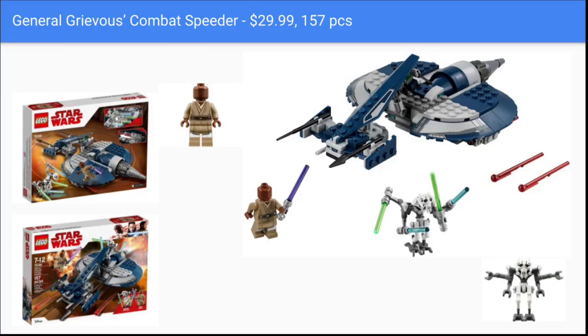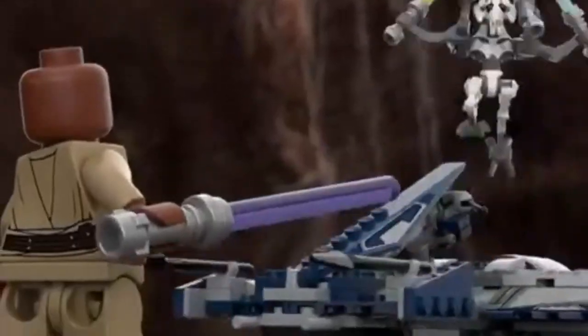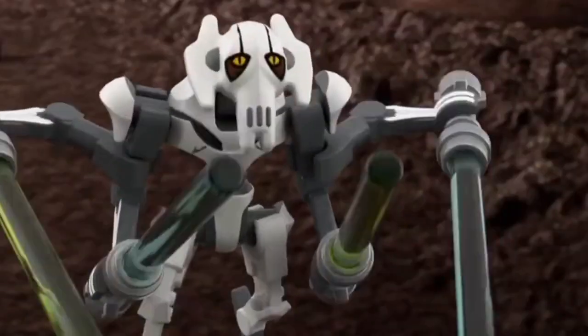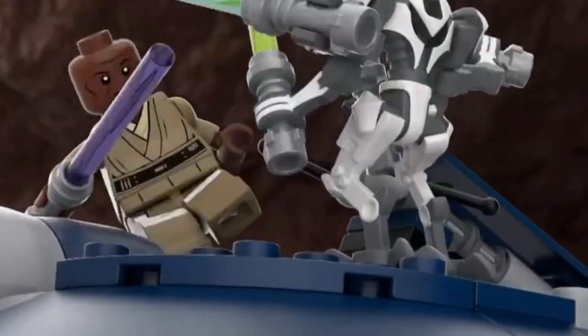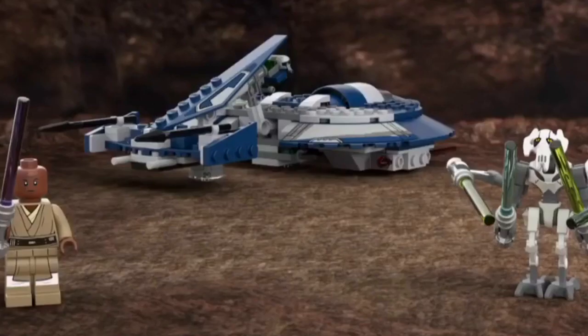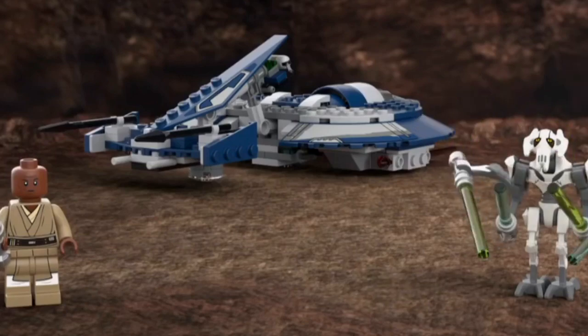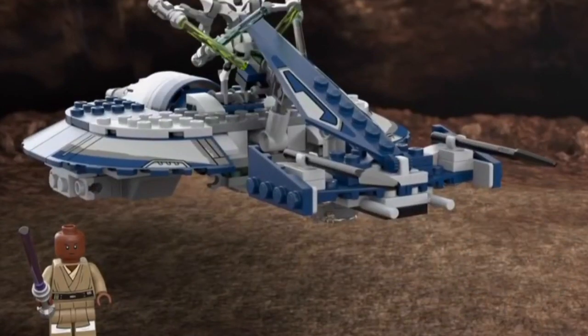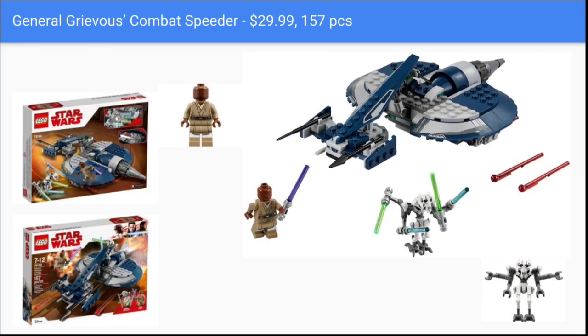Coming in at number 9 is going to be the General Grievous's combat speeder from earlier this year. It retailed for $30 and had a measly 157 pieces. One could make the argument that there are some large pieces in the set, like the side paneling, but I have seen it in person and it feels like a $15, maybe $20 set. My cousin owns it. Only one of the minifigures is actually exclusive, and the play functions are very lacking. I think it really does deserve this spot on the list, if not higher.